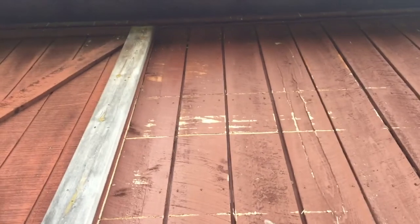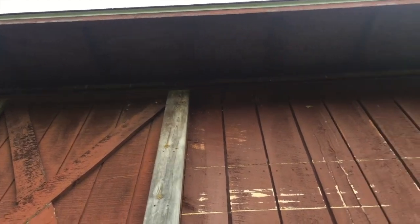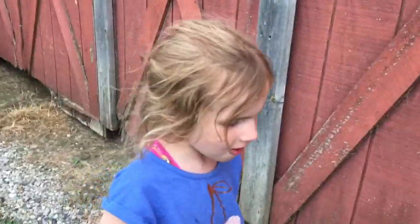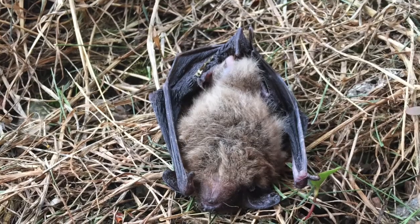But yeah, it must have been in the track up here. So I think that's a bat house. Yeah, it's probably a pretty big bat house actually. But he's in a little bat coma right now. Okay, let's go. I hope we see him tomorrow.